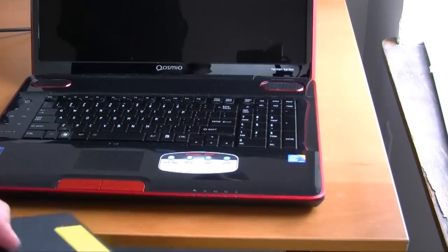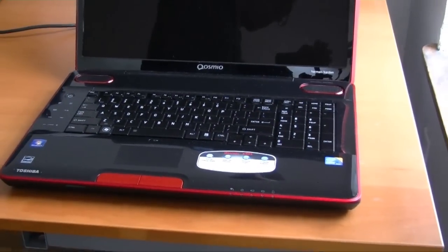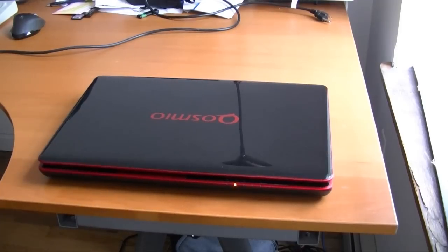Anyway, this is the Toshiba X505. I'm going to be posting a couple of benchmarks on the YouTube channel, mainly Modern Warfare 2 and then Crysis and some other stuff.